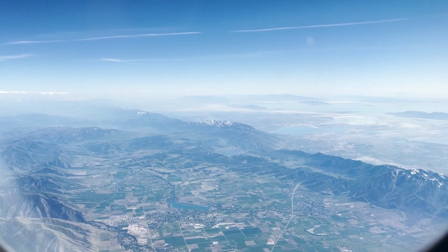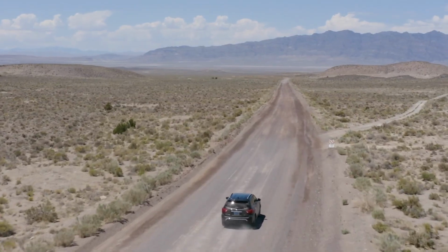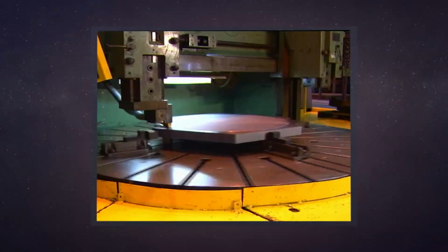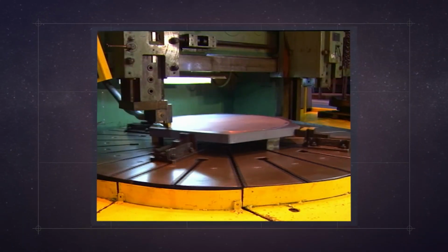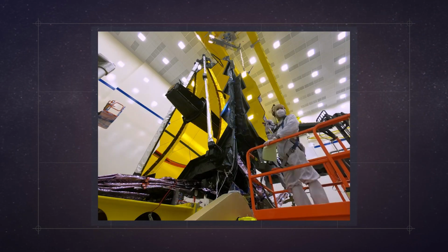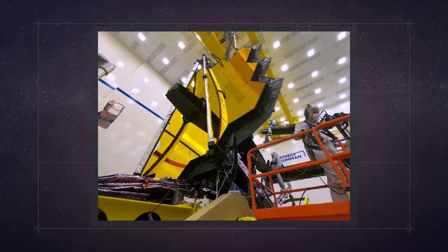So Utah is home to many valuable materials: copper, magnesium, uranium, gold, and silver. But most of the world's beryllium is mined here. And engineers chose beryllium for Webb's mirrors because it is lightweight, it is strong, and it is dimensionally stable. So that means that it is not going to warp when operating at really, really cold temperatures.